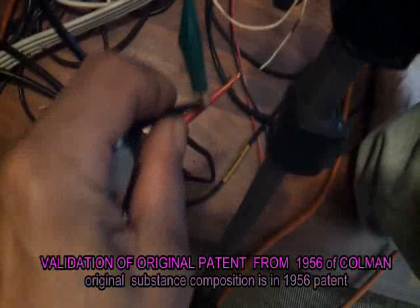So, again, with that, I'm validating the patent. It's true, it's working. The activation through the electromagnetic wave. The frequency, the original in the patent, was 300 megahertz.